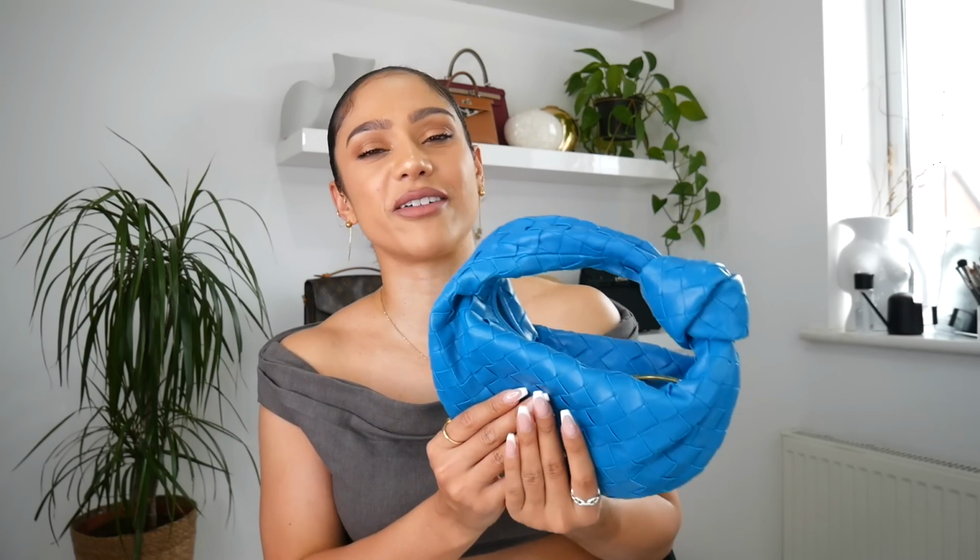So if I ever were to get another Jodie, it would almost certainly 100% be the largest size, because I just love the big Jodies. The small Jodies, it's one of those bags which is not really a miss but it is a miss because I don't use it as much as I want to. And the reason why is purely because of the zip. I really don't enjoy getting in and out the bag. It's not one of those bags that's enjoyable to use. So I just have a little bit of a love-hate relationship with this bag, but hey ho, I guess we all have that one thing.